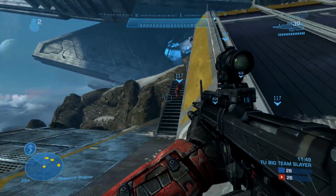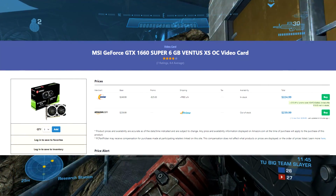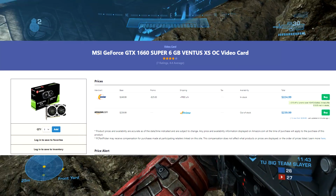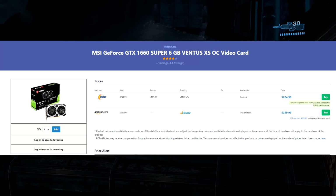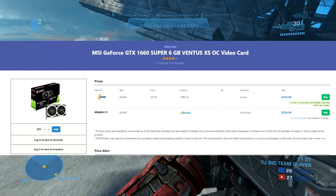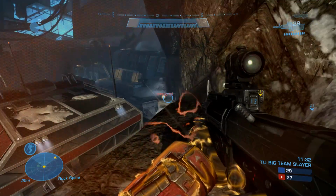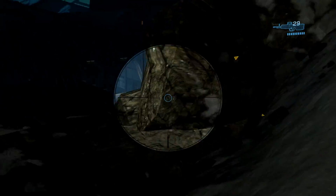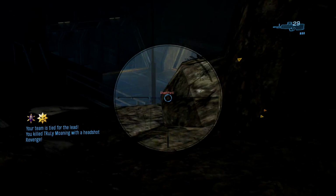As far as the video card goes, I decided to go with the MSI GeForce GTX 1660 Super 6GB GPU. Now, the 1660 Ti was also an option, however, that goes for like $280 to $300 right now, a little bit too expensive for my liking. If you do want to fork over the extra cash and get the 1660 Ti, by all means do that, but the 1660 Super is still going to offer you pretty compelling performance at 1080p. I really would stick with 1080p gaming with the 1660.